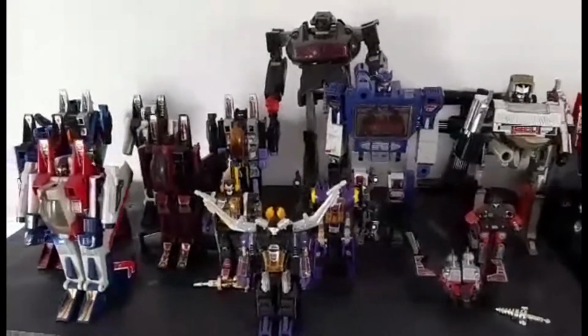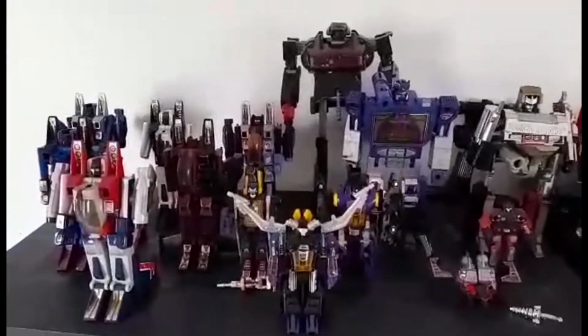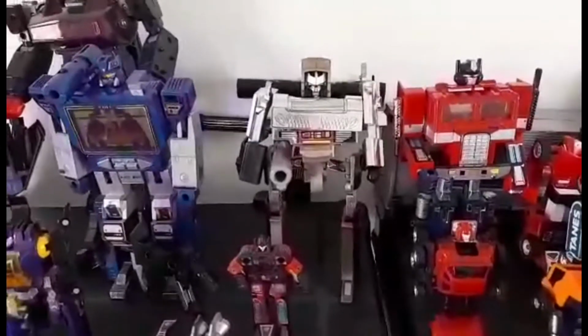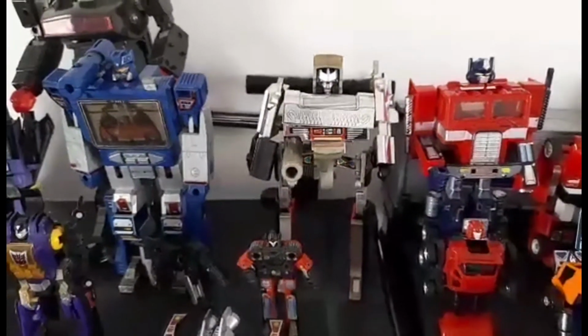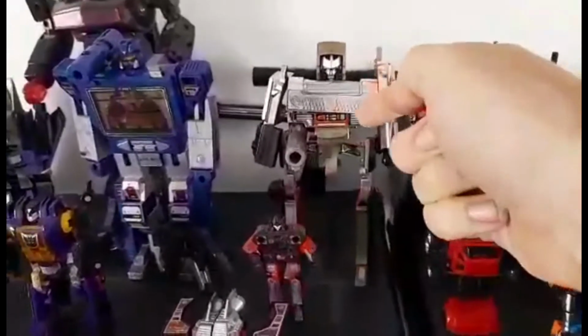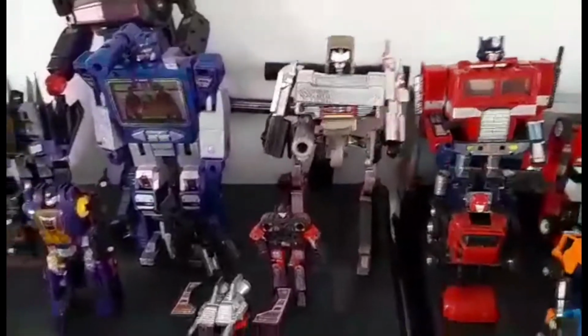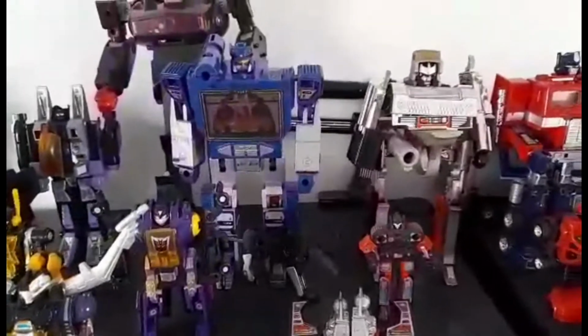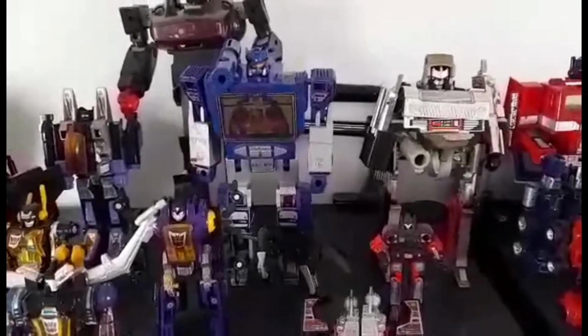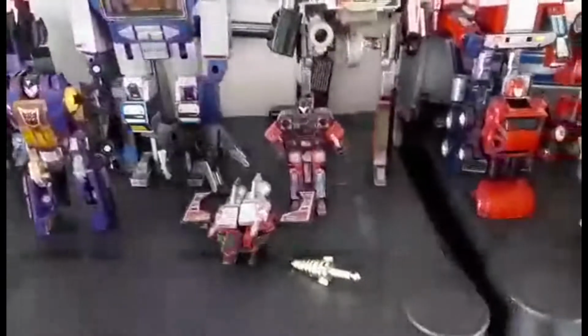Okay, Decepticons. These bad boys need no introduction. You've got the old Megatron. I'll be honest, I was terrified of transforming him today to get that on display. It's one of the most fragile Transformers ever. Always breaks right there. You've got Soundwave, arguably one of the biggest iconic robots of the 80s. Love the cassettes, and we've got the old mini cassettes there.